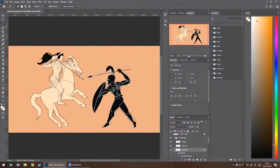So now I think we can remove the, where do we got it? Outline. Yeah. Looks pretty good so far. There's kind of a sort of like a charm in the messiness of the outline being there, but I don't want that. I want it to be clean.